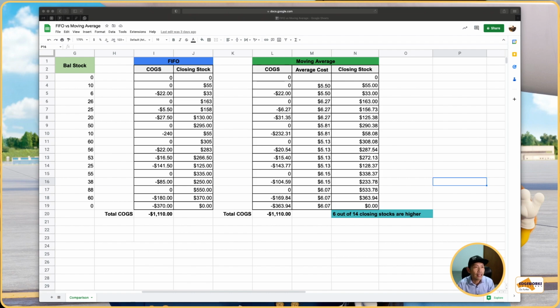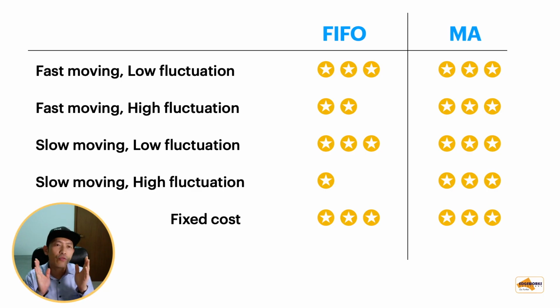Let's recap a little bit. Okay, this one: fast moving, low fluctuation in cost, both work fine. Fast moving, high fluctuation, it's still not too bad for first in first out, because you are moving your stock very fast. It doesn't make a huge difference, as you've seen earlier. And then the problem really comes with slow moving but high fluctuation cost. In that case, I find that first in first out doesn't really reflect the current situation of your inventory. Okay, so that is my view on that.